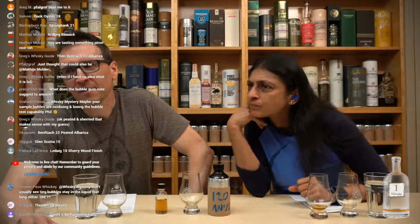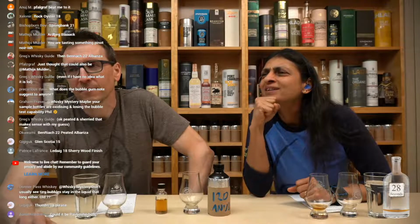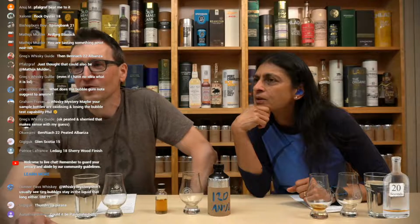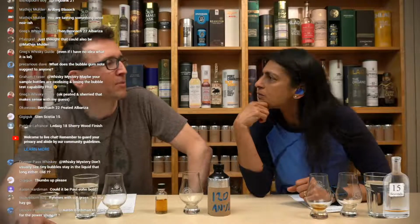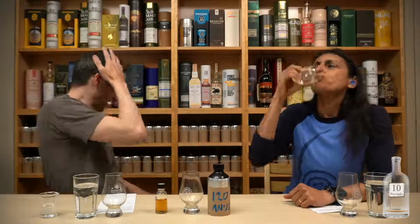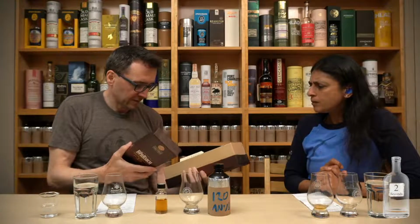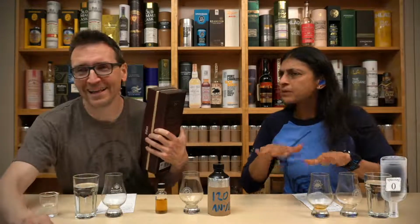Aquami is saying BenRiach 22-year-old peated, but that it's old. Is a peated Speyside. The Jake 18 Sherrywood, some good guesses coming in. Don't usually see tiny bubbles stay in the liquid that long either. Oh yeah, maybe it's older. Maybe the bubbles are suggesting older. Right, what can it be? Well, there is the BenRiach. It is good. Is that 46% though? It is 46%. Oh, time is up, even though we were late.